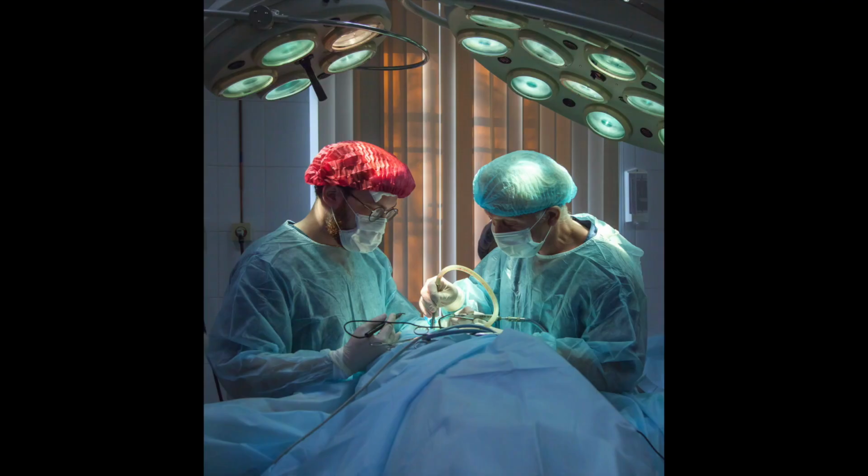Various surgical procedures are used in the treatment of pancreatic cancer. One is called the Whipple procedure, and this is where they remove the gallbladder, the head of the pancreas, and portions of the common bile duct, stomach, and small intestine. But it doesn't negatively impact digestion.